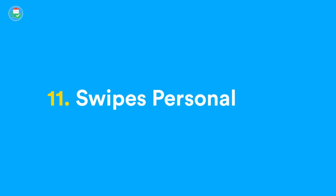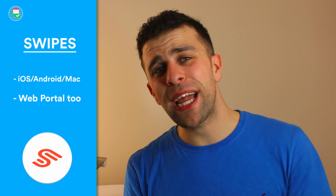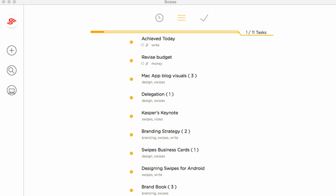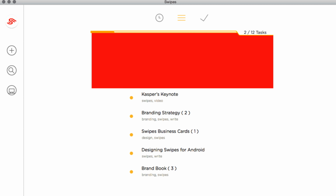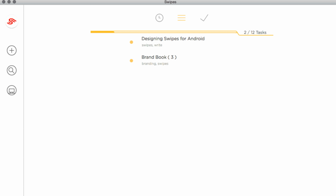So guys, number 11, Swipes Personal. Remember, Swipes have a team application too, but the Swipes Personal is available on iOS, Android, and Mac. And it also is available on web here. Now, it's a free application. There's actually no premium model to this one. People loved this application for its killer feature, snoozing tasks, which actually just takes a task, and when you snooze it for a certain time or day, it'll actually hide itself from your task list and appear again later, which a lot of people love and want to see in apps like Todoist. I would recommend this more for casual use, however.